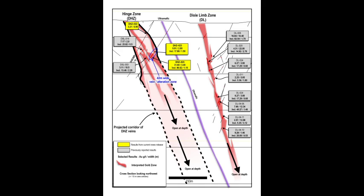And what you can see here is effectively some of the more recent drill results that we've issued. One of these included DHZ 023. This is where we encountered an over 40 meter wide zone of repeating multiple high-grade gold-bearing quartz veins.